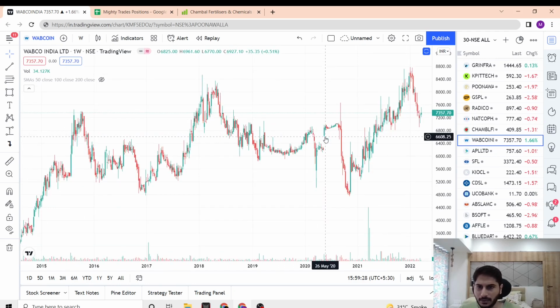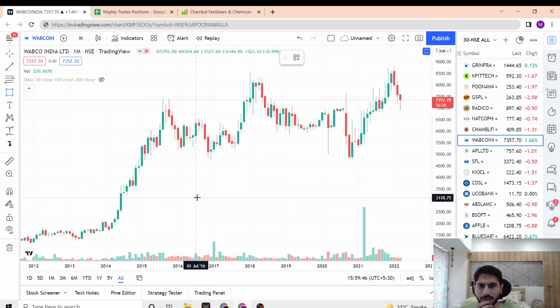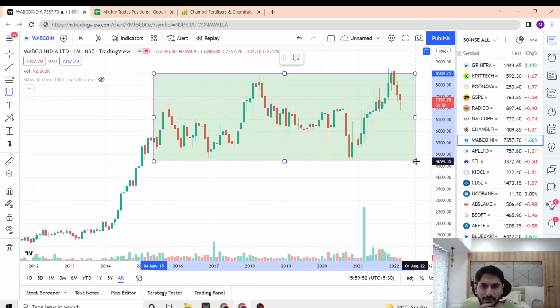So it's been in a very long consolidation for a very long time, right? Just look here. It consolidated from 2015 till 2017 in this price box, then broke out and again came back down. For this, let's look at the monthly chart for a better view. So here is the monthly chart that we are looking at, and this has been a very long consolidation range for the stock.